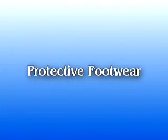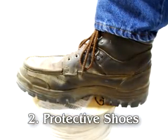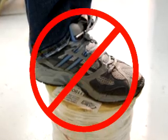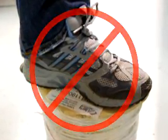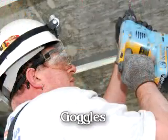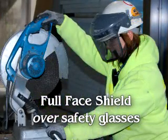Same with protective footwear. On the job site, it's only hard-soled leather shoes, ankle high. That's good. That's not. Athletic or casual shoes, forbidden on the job. Eye protection, required at all times. Safety glasses for most work. Goggles working overhead with falling debris. And put on a full face shield over those safety glasses when grinding, using a wire wheel or chop saw.